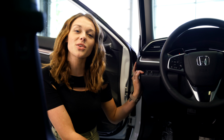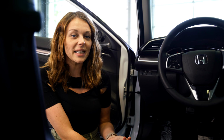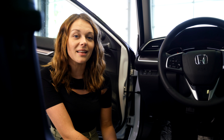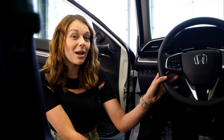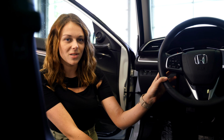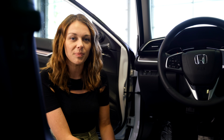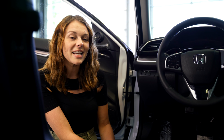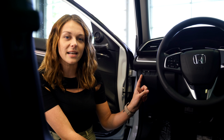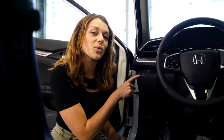The one underneath it is going to be your road departure mitigation. This one is anywhere from 45 to 90 miles an hour. When crossing a solid line, the vehicle will beep at you, vibrate the steering wheel if you choose in your settings, as well as visually let you know on the screen that you've departed the road. In order to turn this off, you simply press the button, and when the green light is not detected, it's off. To turn it on, you simply press the button, and when you see a green light, the feature's on.